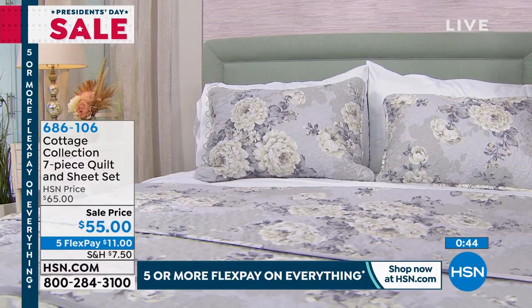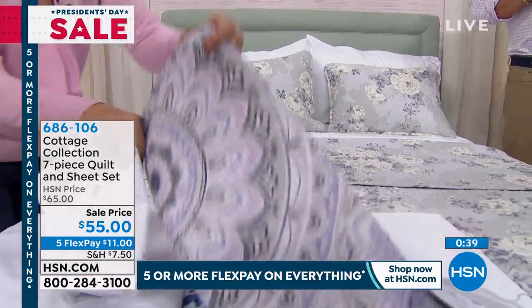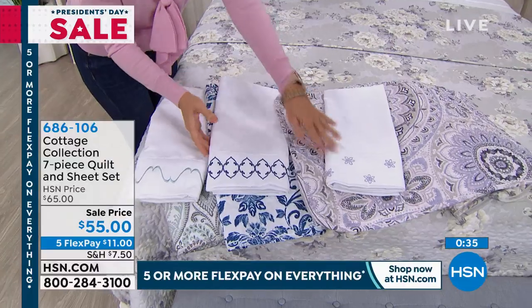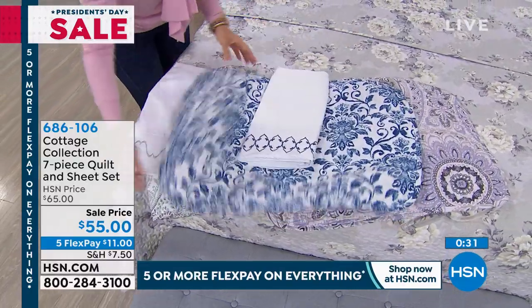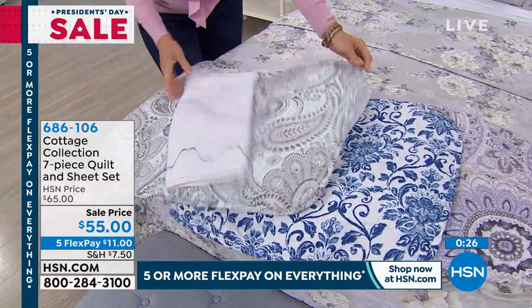I'll run you through the patterns again. On the bed, the gray floral. This is that purple medallion with that beautiful touch of lavender and gray with the floral sheet. This is your blue damask. Look at that, so pretty. And then my favorite, I think, is the aqua. I think I like the aqua. All that gray in there, so pretty.